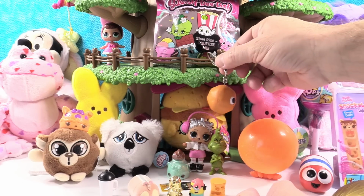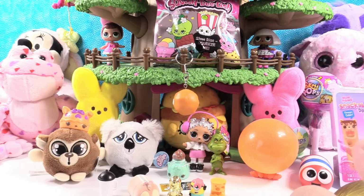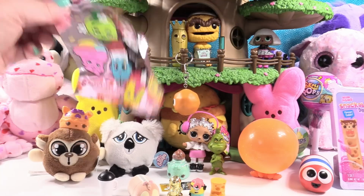Okay, so what would you rather open? Pikmi Pop or Squish-dee-lish? I want to open up... Oh, wait. No, you get to open two. I get to open two more things. You only get to open one more thing. I'm going to open that. That's going to be my next thing that I open. Okay, I'm going to open Squish-dee-lish.